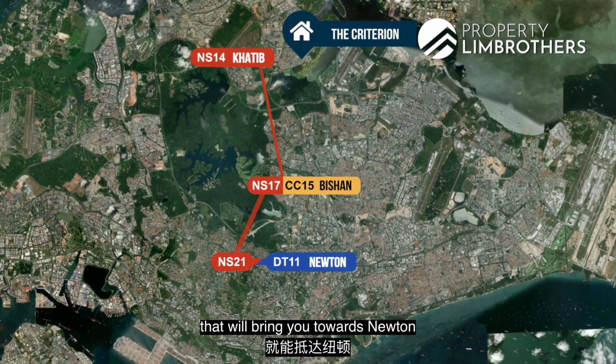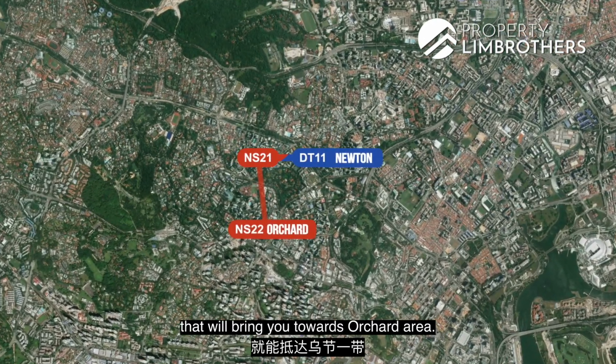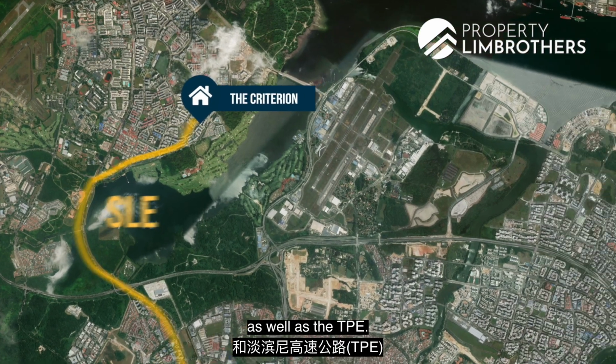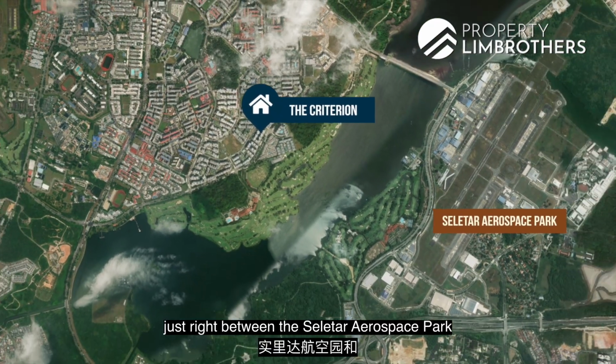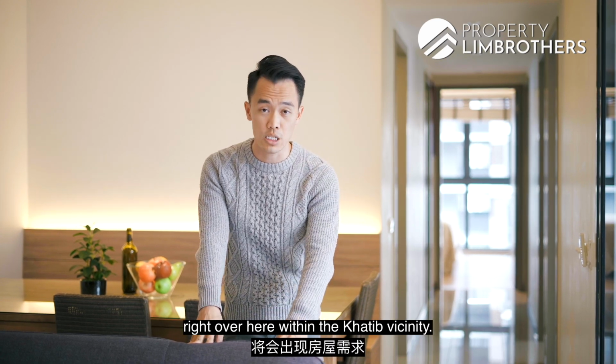and another 4 stops down, that will bring you towards Newton where you can change to the downtown line, and one more stop down, that will bring you towards Orchard area. And for those that drive, you are just a short drive away towards the SCLE as well as the TPE. And also not forgetting that because we are positioned just right between the Seletar Aerospace Hub as well as Khatib, we'll definitely create some of the housing demands right over here within the Khatib facility.